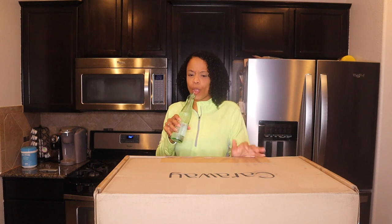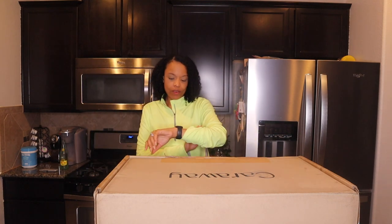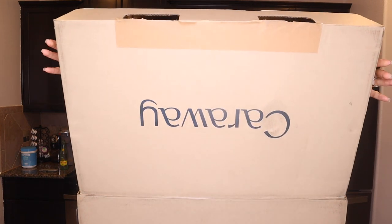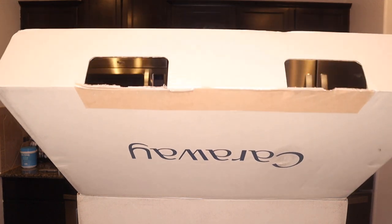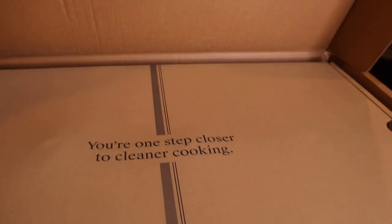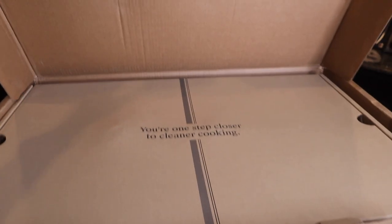Let's put this up here. But anyways, how y'all doing? I hope everybody's good. Ooh, it's a little warm. There we go. I need to see what these pots are looking like, y'all. You're one step closer to clean cooking. Okay, what do we do? Oh, y'all, this is a whole thing I gotta take out. What's going on here?